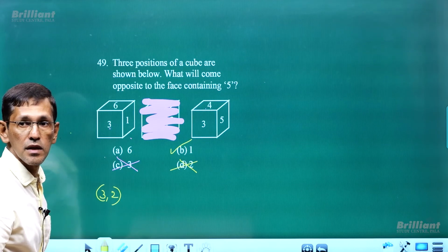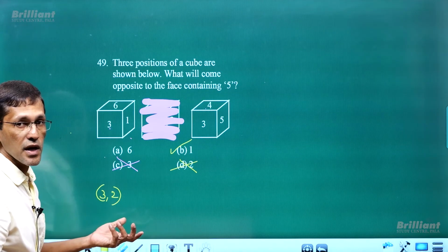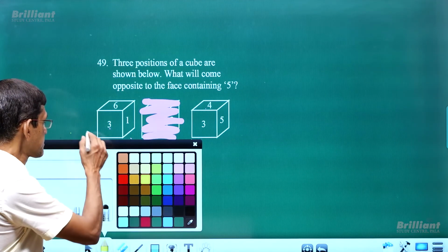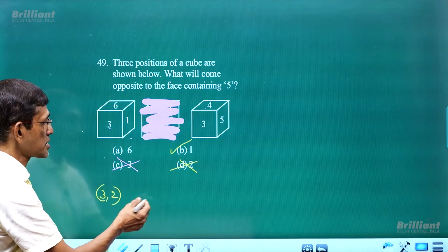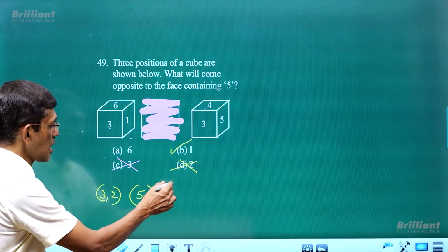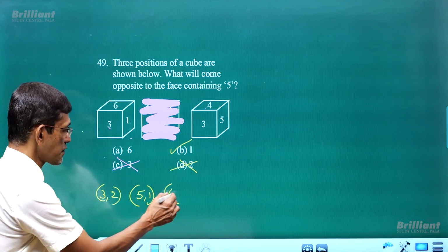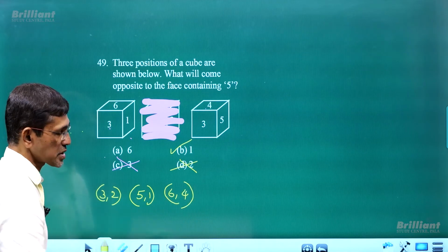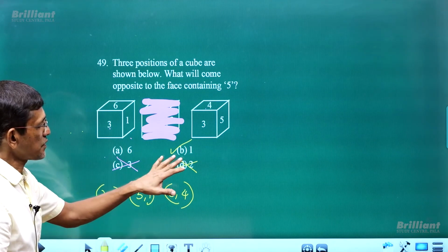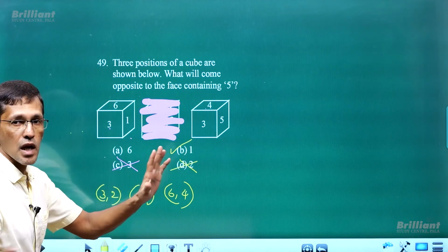Done. Okay, so in this case, sometimes they may ask you to find the opposite pairs. So which are the opposite pairs? 3 and 2 are opposite pairs. Then at the same time, 5 and 1 are opposite pairs. And which pair is missing? That is 6 and 4. So 6 and 4 are opposite pairs. In this question, we just need to find which is opposite to 5. Opposite to 5 is 1. So done.